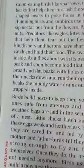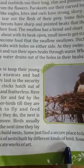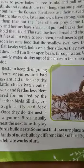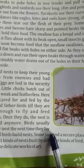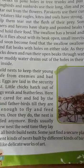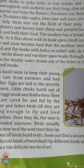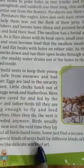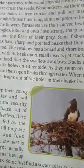Not all birds will build nests. Some just find a secure place to lay their eggs. There are different kinds of nests built by different kinds of birds. Some look messy, while some are like a delicate work of art. Some birds lay their eggs wherever they feel the eggs will be safe.